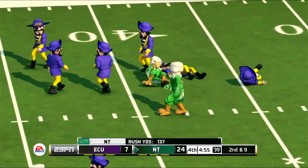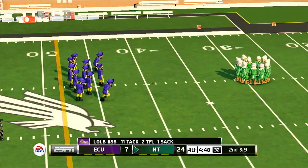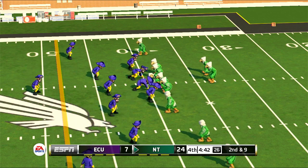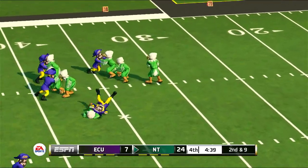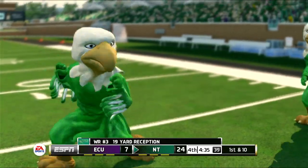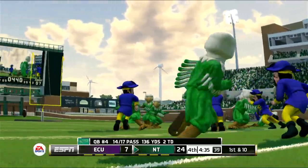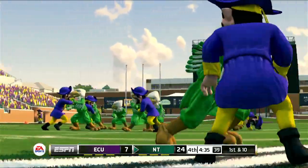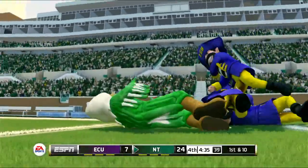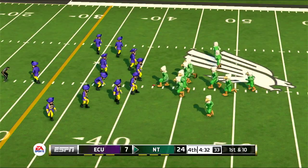He makes it out to maybe the 39-yard line. And he gets a yard on the run. That brings up second and nine. Ball on the 39. That's a great tackle at the 42-yard line. From the 42-yard line. First down.